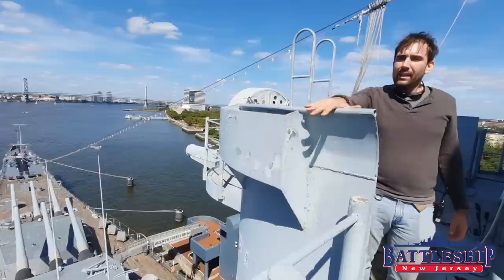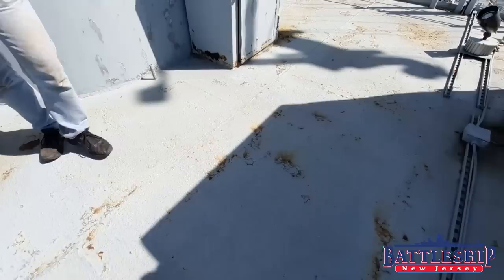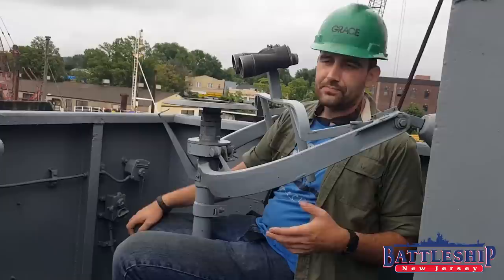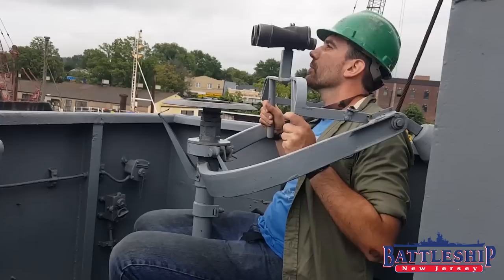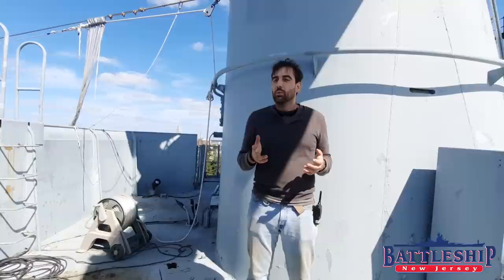Here you can see the original windscreen as part of the structure up here where lookouts would be. And you can see that this used to be squared off. As built, this was the air defense warfare platform. So there would be reclining chairs that lookouts would sit in with binoculars to watch for aircraft. And then they could prioritize those aircraft as targets and send that information to the directors below to actually get range and bearing information for the guns. If you want to learn more about what those chairs look like, check out this video that we filmed on board USS Slater.